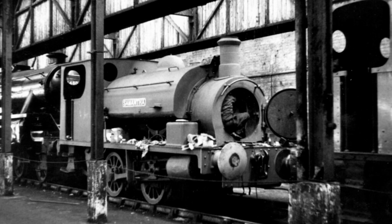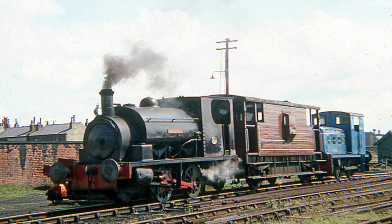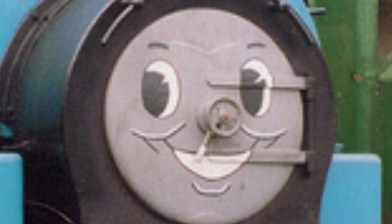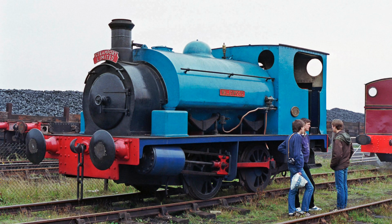entered preservation. In the early days of Steamport, 750 did much of the heavy lifting, giving brake van rides, even with the familiar corroded cylinder cover. 750 remained a popular engine in Southport, and even had a spell of operating in this thing. But in 1990 her boiler ticket expired, and her new owner relocated her to Shackerstone to undertake a full overhaul.